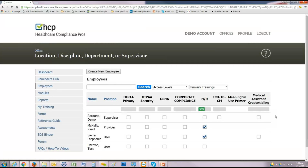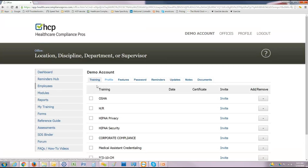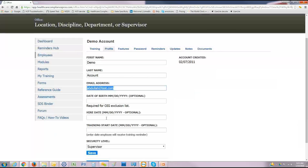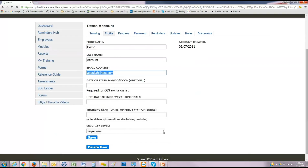Now, once you have your employees and all their training assigned and everything, this is where you will manage their profiles as well. So you would just click on the employee name and go to the Profile tab. This is where you could change a last name if they were married and had a name change. Maybe they went from a personal email to a corporate email. You could update that here. If they've gained new management responsibilities, you can change their access level. This is where you'll manage all of their profile information. This is also where you would delete an employee who is no longer with your practice. And again, keep in mind, any training history associated with that employee will be archived within your reports for the life of your account.